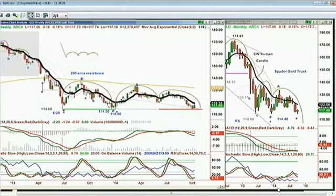And look, the stochastics turned up, MACD's flattening out. I still think it's only just a potential balance if it works out. So we'll be putting that together. Now let's go back to our patterns.